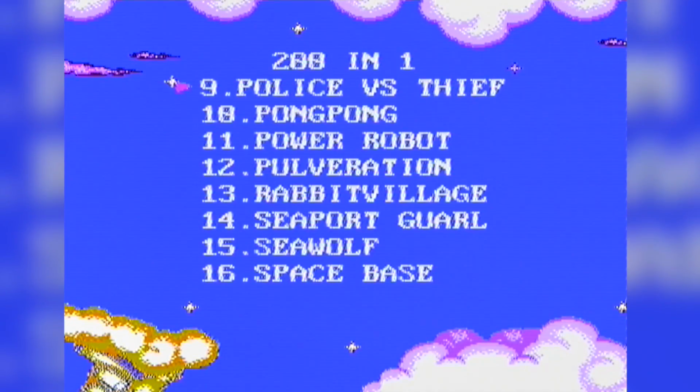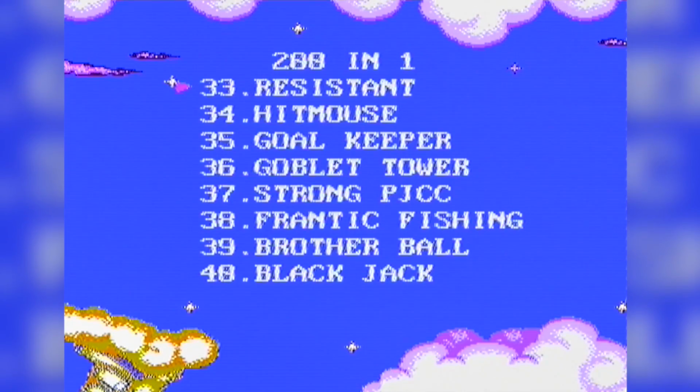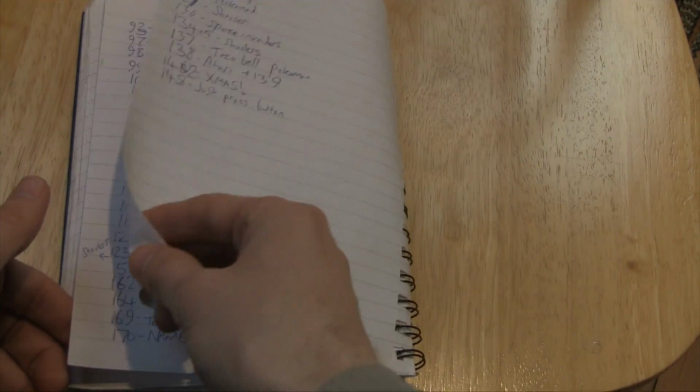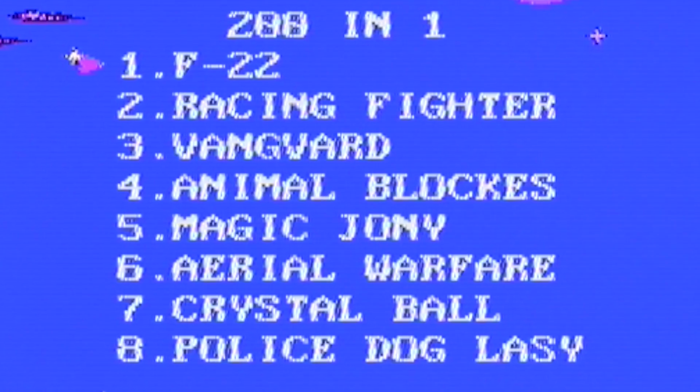Don't worry, by the way, I'm not going to keep you here all day and show you all 200. I'm not that sadistic. Although I did play them all. My notes here are proof enough of that. Let's take a look at the first page in full though, to give us an idea of what's in store.